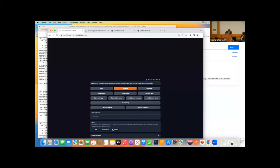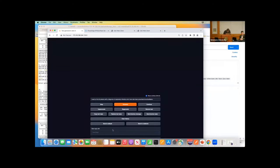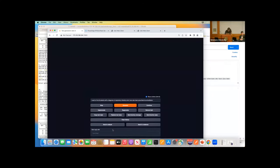And by the way, this nice little UI, the whole text generation web UI system, is all open source. Just type it into your machines right now, and you'll go right to the GitHub and get all this.